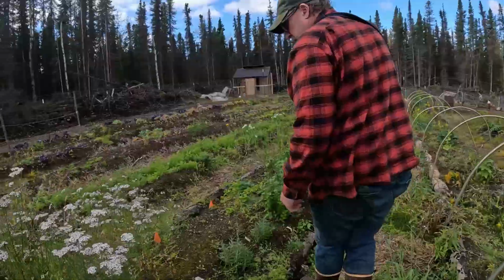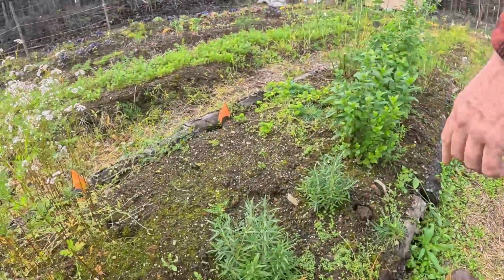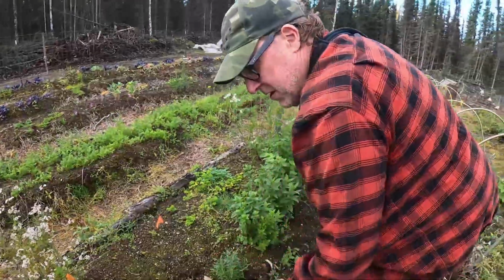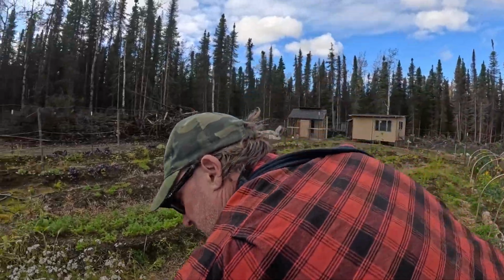I got to get this. Look at rosemary. The rosemary, yeah. So these two rosemaries did well. I got to get that chamomile. Oh, why are we racing like this today? We're gonna mulch this. This was not intended. This is our second frost, so we need to get this stuff harvested real quick.